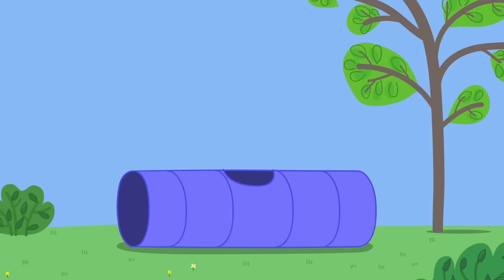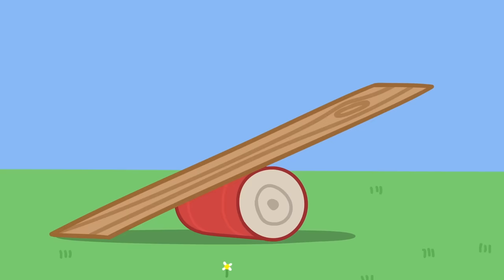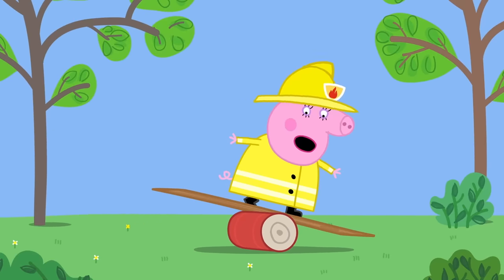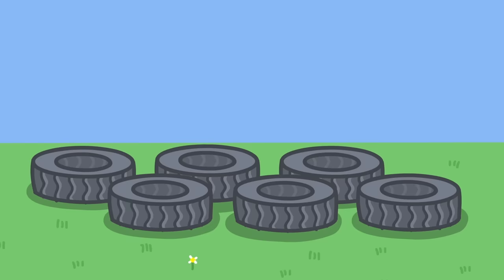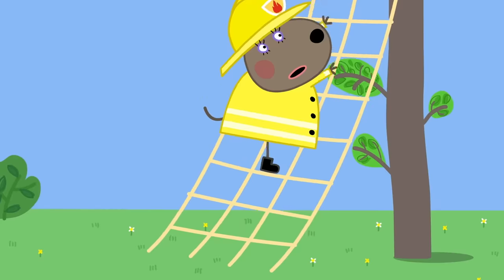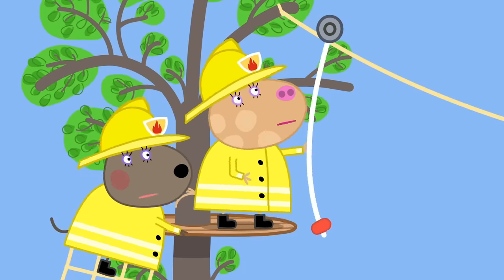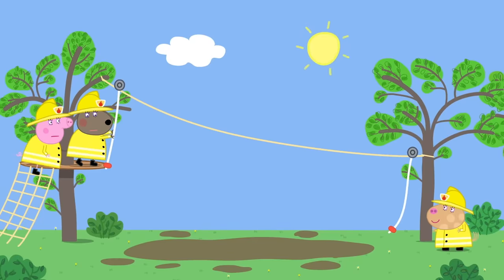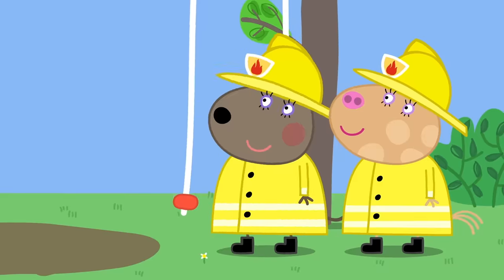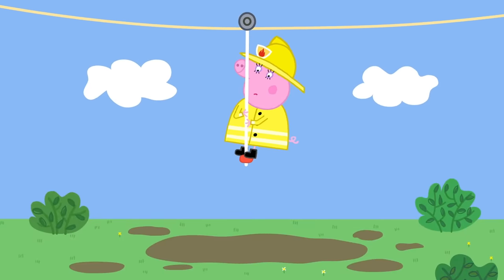Whee! Next is the confusing crawling tube. Oh, where am I? Oh, here I am. Go, Mummy, go! Across the seesaw of general upsets. Through the tricky tippy toe tires. One, two, one, two, one, two. Up the sloping rope walk. And down the yippee zip wire. Yippee! Oh dear, Mummy Pig is stuck.